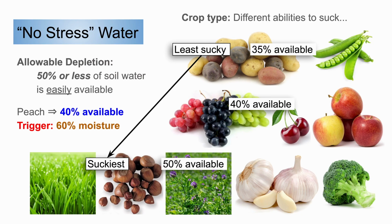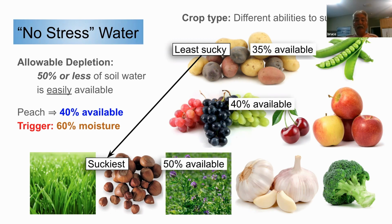Allowable depletion: 50% or less of soil water is easily available. Now, there are factors which are going to vary on that. If you were looking at potatoes, for example, the allowable depletion is only 35%. For a lot of our tree fruit crops, we're at 40%. And then in the situation for pretty well everything else, we're using a 50% allowable depletion factor.